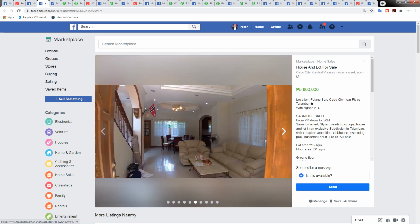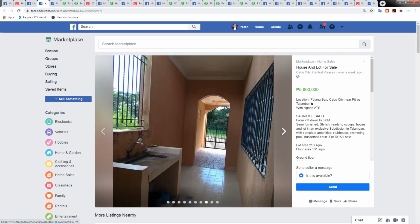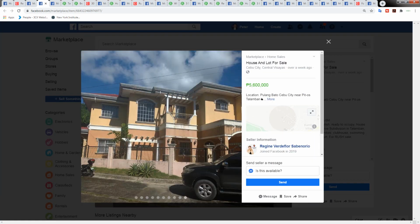Beautiful looking home, definitely worth 5.6 million. I'm not sure what flag that is, but it looks like a foreign flag. It could be a Norwegian flag by the looks. And it does look like a beautiful home, priced at 5.6 million. Well worth buying. Look at that. I think it's a steal at that price, well and truly. See if we can expand the picture there.